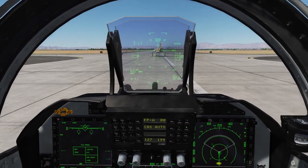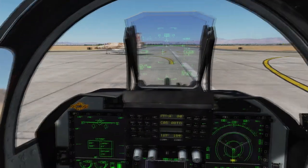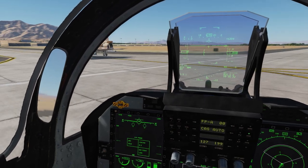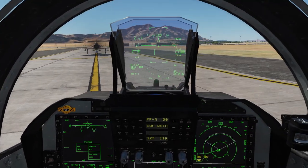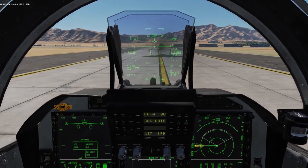Total sum of the mission is that we have 4 Viggens alive, we have 4 Mirages alive, and we have 4 enemy Skyhawks shot down. That is a good day. Copy that.